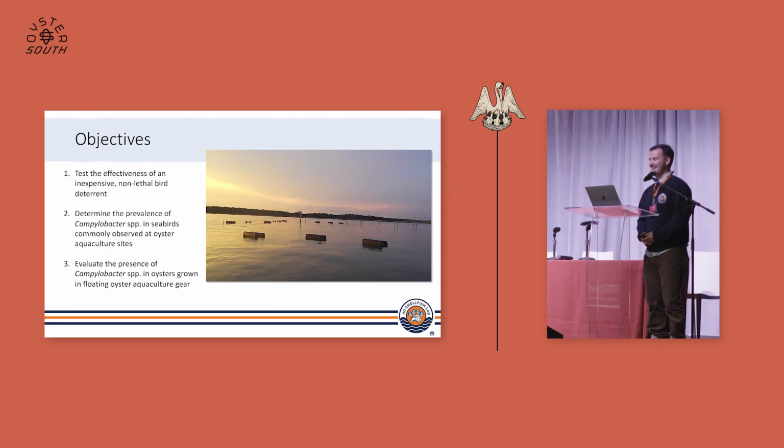So we're trying to test our own simple, inexpensive, non-lethal bird deterrent. Our second objective was to determine the prevalence of the Campylobacter bacterium in the seabirds that we're seeing at the farm. And then our third objective was to test the prevalence of the Campylobacter we're seeing in the oysters that were growing at that same farm site.